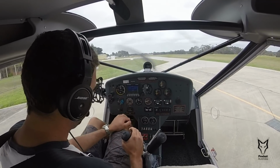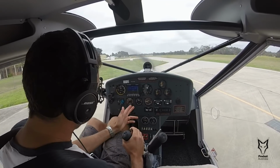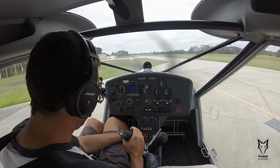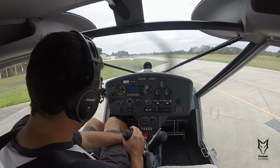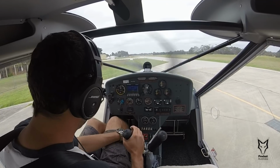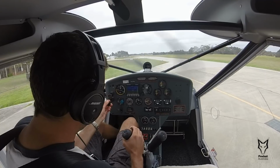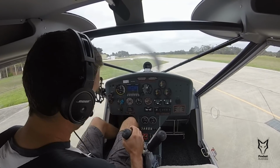Thousand RPM. Ignition A. Engine still runs smooth. I'm happy to fly like this if need to. And the drop is less than minimum. Alright, within tolerance. That's good. Very slight drop on the carb heat. More noticeable at higher RPMs, but there is a noticeable drop. Back to 4,000 RPM.